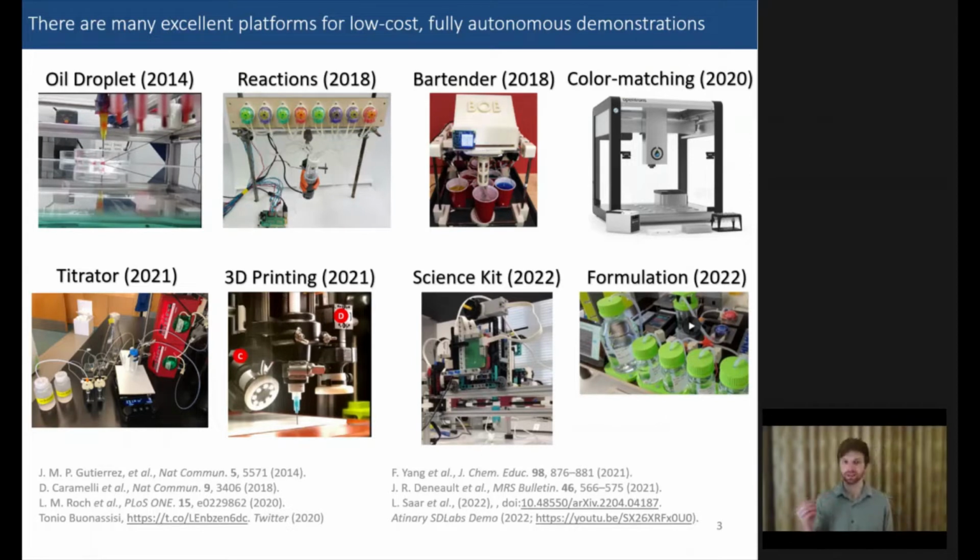So there are many excellent low-cost platforms for fully autonomous demos, dating back to as early as 2014, maybe some before that, and with many recent examples even this year. Now, these examples range from oil droplet experiments using a 3D printer, looking at how oil droplets coalesce, to chemical reactions, color matching and mixing, as well as pH sensing and optimizing a 3D print, optimizing the parameters there.